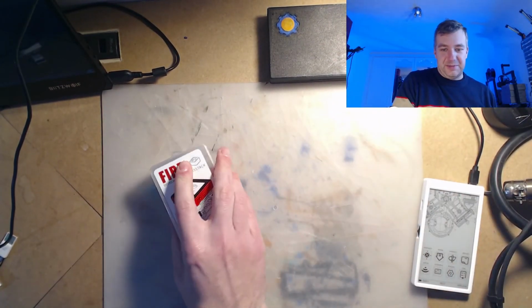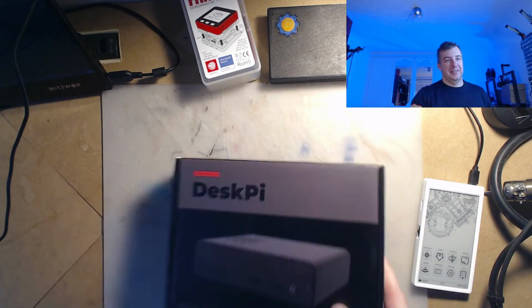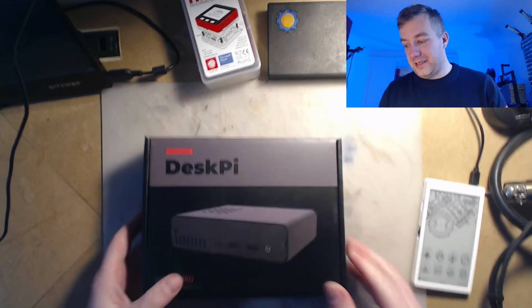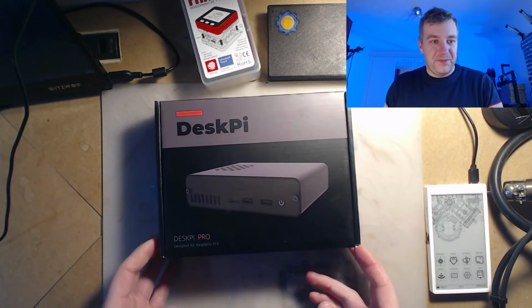So let's organize my boxes a little bit, and we can return to the second box, which is a Desk Pi. So this is a Desk Pi, and it looks fantastic. And I only had a small sneak peek inside. There's a lot of different things inside, and it looks absolutely fabulous.